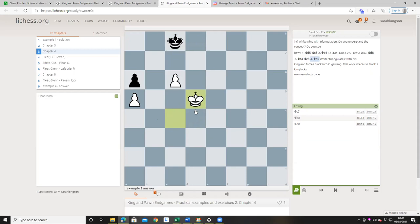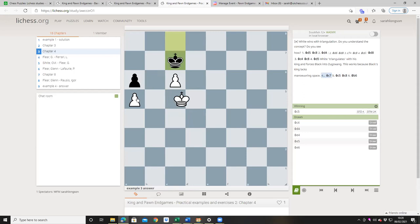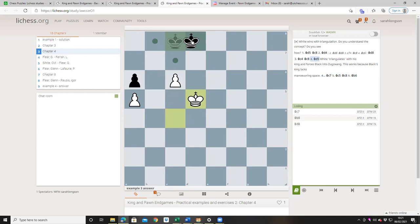And that's why it's called triangulation. And now Black has to move. He doesn't want to move, but he's got to move. Again, king c7 loses to king c5. And now, if Black moves his king, then king b6, and you can win the a-pawn and no doubt the game. And the other point is, if Black goes now king d8, or if you like, king b8.